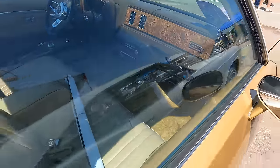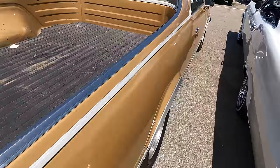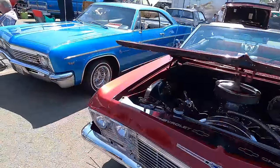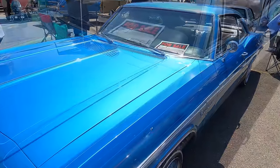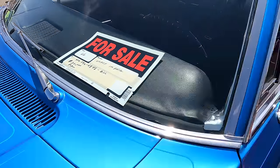It's gonna get you a good shot, even though he's right up on the guy next to him. We haven't seen your car for what? The 66 is for sale. There's the info on that one, 30,000 firm.